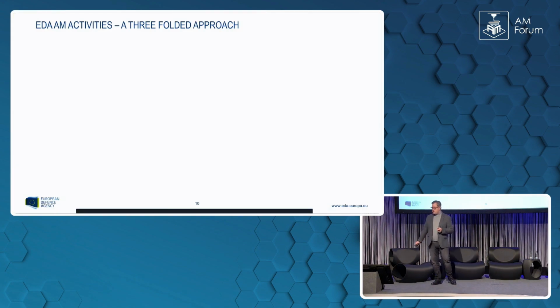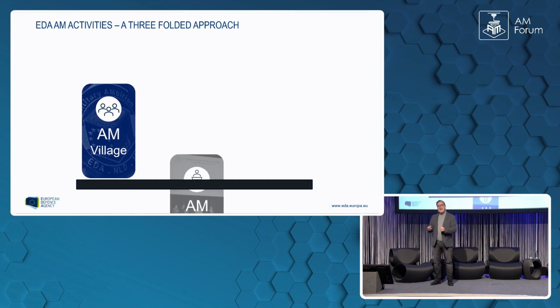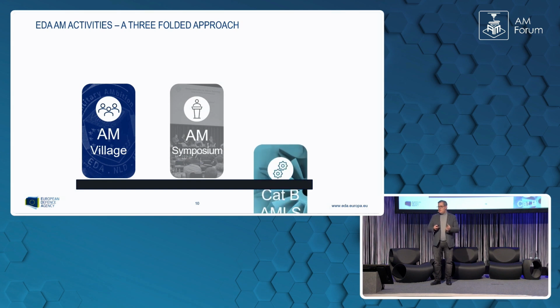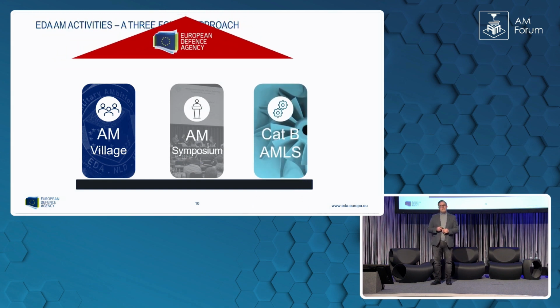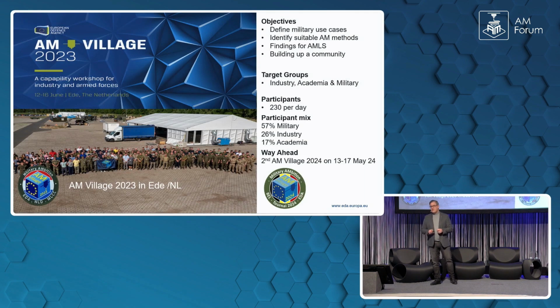We have a threefold approach, and we do that with 3 work streams. The first work stream is AM Village. That's a 5-day capability workshop where we're gathering people together. We have a symposium established, the European Military Additive Manufacturing Symposium, and a CAT-B project, Additive Manufacturing for Logistic Support.